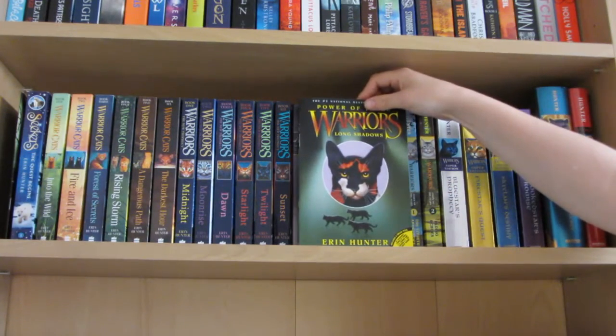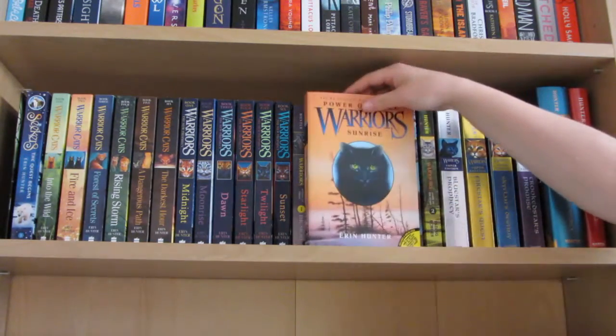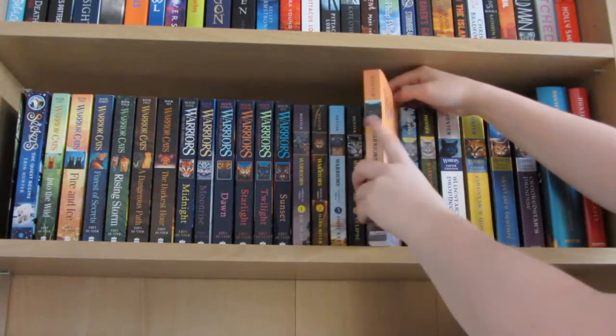Long Shadows, which is my least favourite just because it's green and I hate green. And Sunrise, which is the last one in this series, and this is the actual cover that's on the box that I just mentioned, so that's cool.